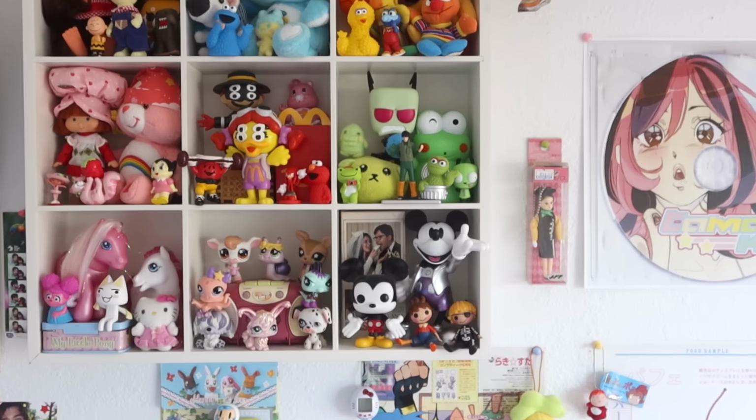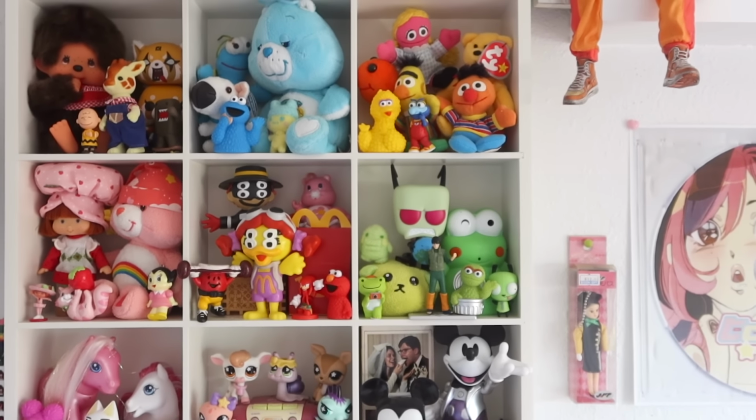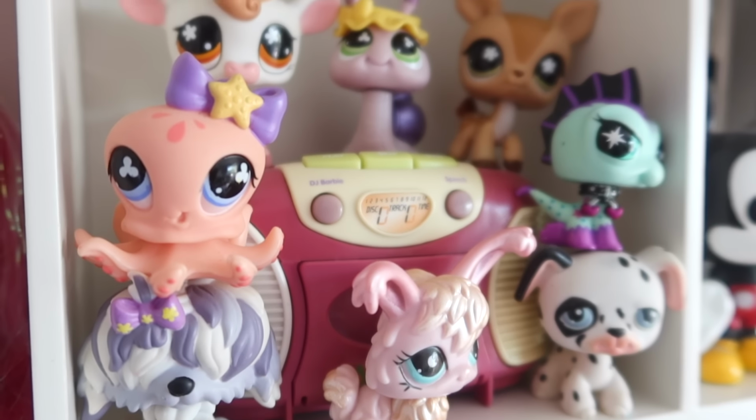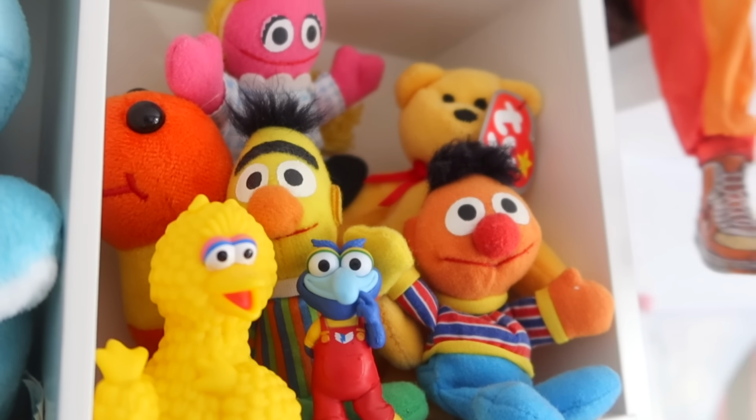Moving up on my wall is my color-coordinated cubby filled with a lot of collectibles. My favorite thing about this display is that the majority of the toys in here are actually the toys I've had since I was a kid. These are all the toys I played with as a child.